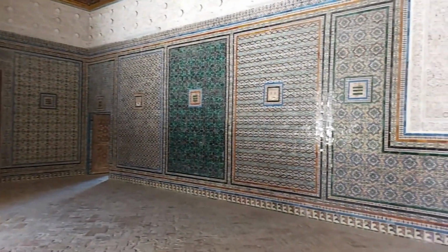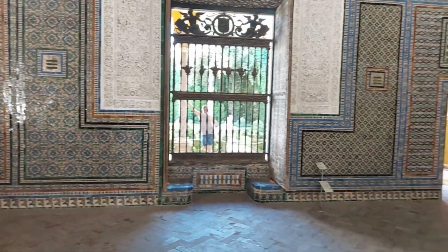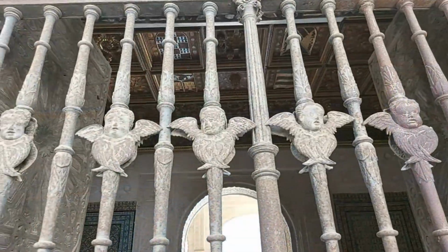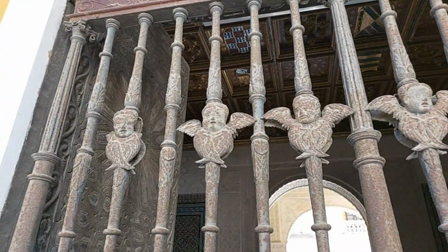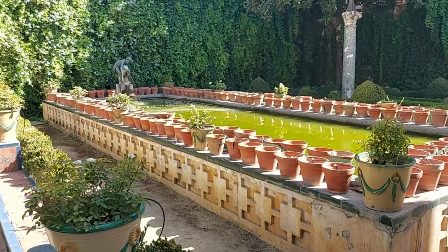Lots of beautiful Spanish tile throughout all of these buildings. Spanish tile is called azulejos. In Portugal, we have the same word, but it's called azulejos, because we pronounce the J here and they don't there.